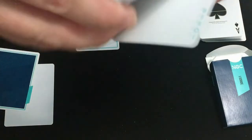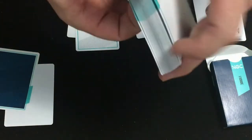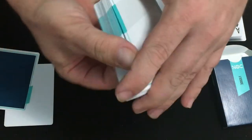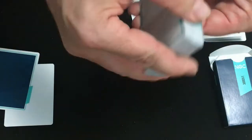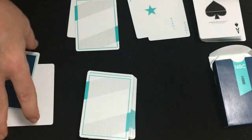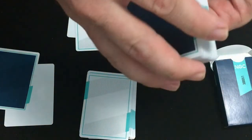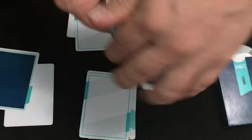They are printed by USPCC, of course, on a bicycle, or perhaps a Bee stock. I don't recall if they said specifically what it was. And of course the air cushion finish. They are just like most other NOC decks. They handle good. They look pretty cool when you fan them, I will say that much. And they're probably the most customized NOC cards we've seen thus far. So I'll give them that much. And I do like the border details for fanning and cardistry, as I'm sure most do.